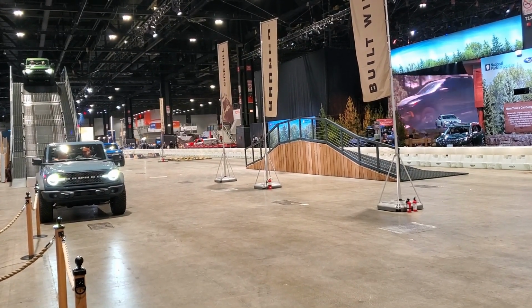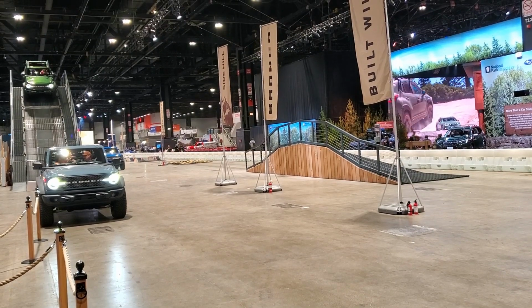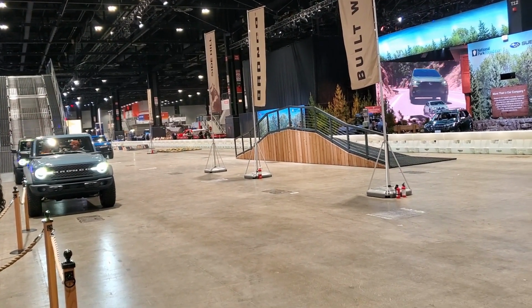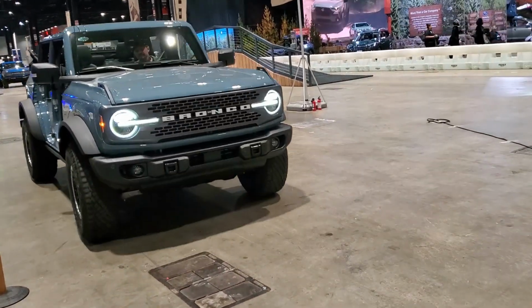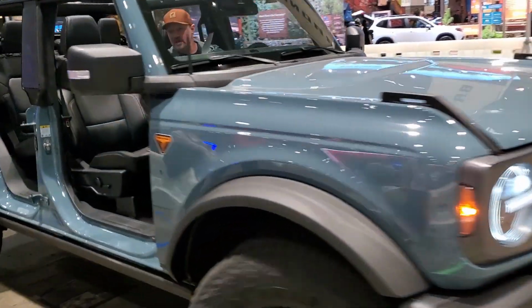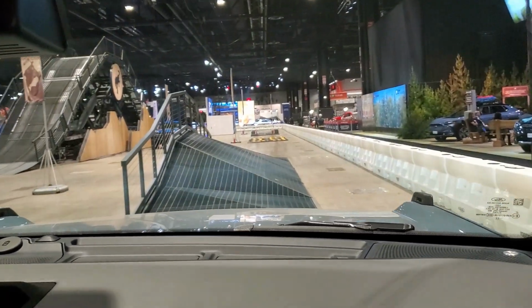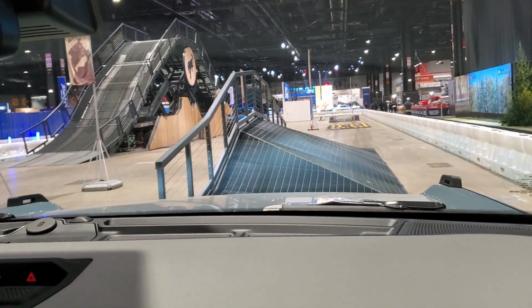For example, you'll see later you can disconnect the sway bar on the fly as you're articulated on some rocks or uneven terrain. Hit the anti-sway bar button and it'll disconnect it even when it's all crossed up. I thought that was pretty cool. There's llockers front and rear on this model. You can do a lot of stuff on this Bronco that I didn't even know about, so that was super impressive.